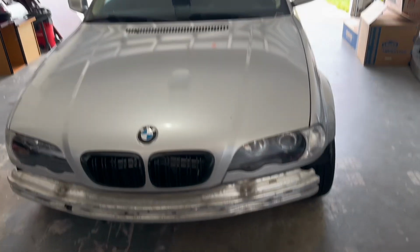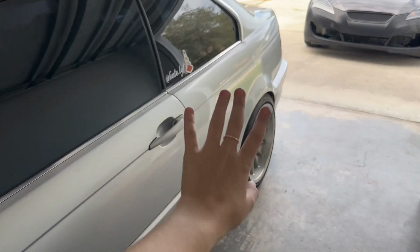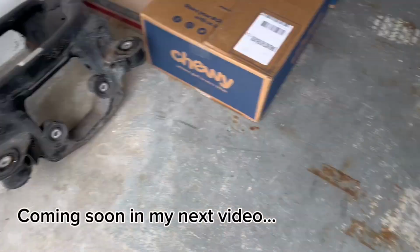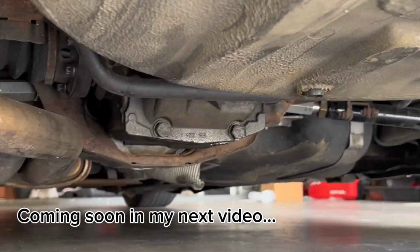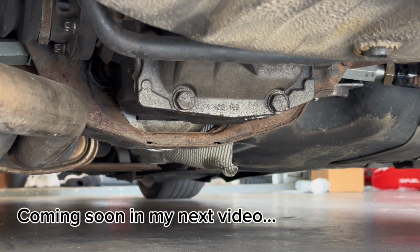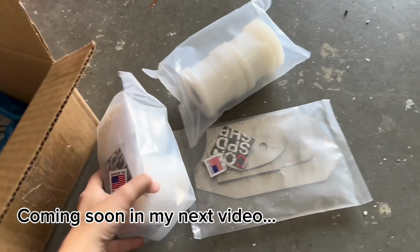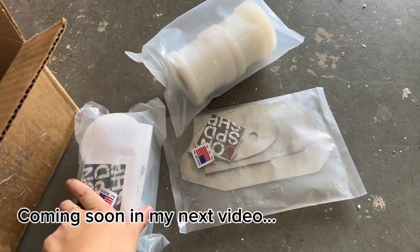Overall, the car drives fine, like the motor's fine and everything. The suspension's blown in the rear, so I am going to work on getting coilovers for that. Also have a whole new subframe to put in the car, because if you look under here, mine's pretty rusty, and I'm just not content with that. Actually just got all of this in today for the subframe reinforcements and the bushings, so I am very excited to do that. I plan on working on the car a little bit today.